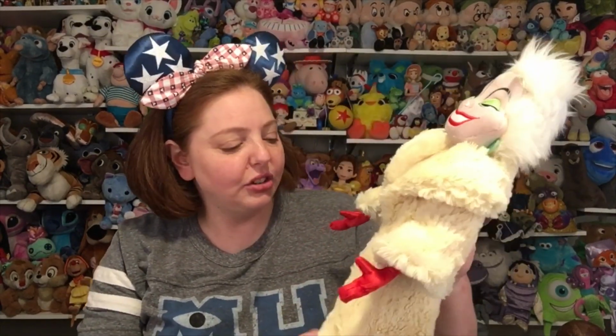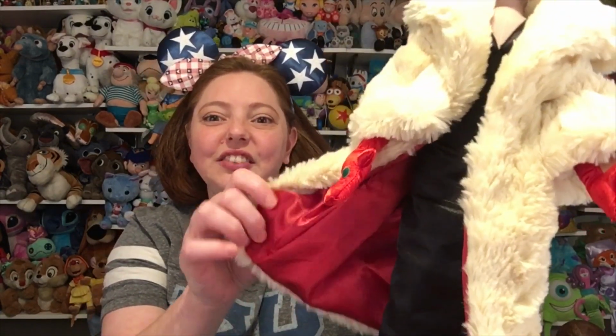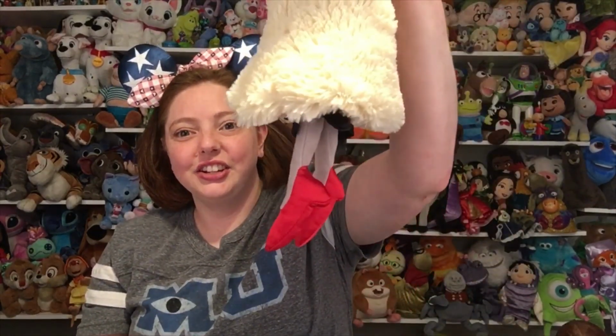And the other plush that I got from Shop Disney UK is Cruella de Vil. She is not available in the US that I know of. I know she's not in the Disney stores or on Shop Disney. But anyway, she was available in the UK, so my husband got her because he likes villains, and I guess now that I'm collecting all the villains plush. So I got her, and I love her facial expression and the fur coat. It's even lined with a silky material, and it's so cute. Look at her shoes. She's a cool one.